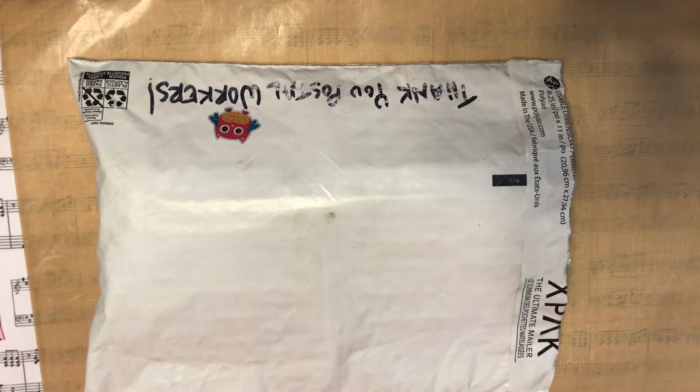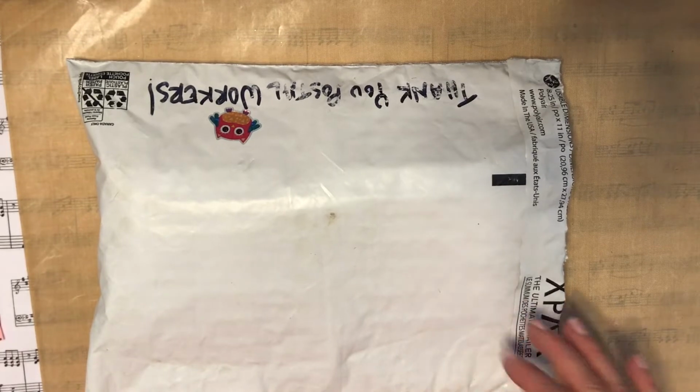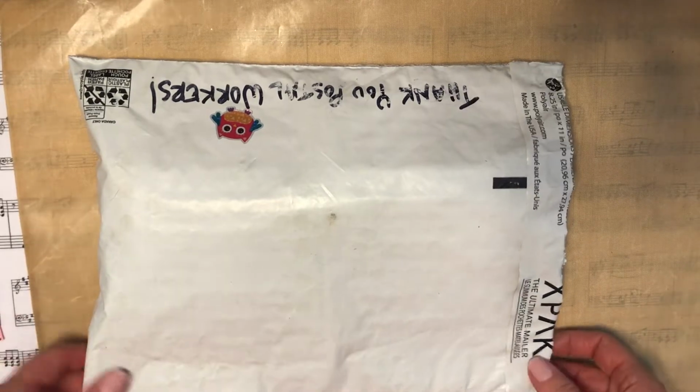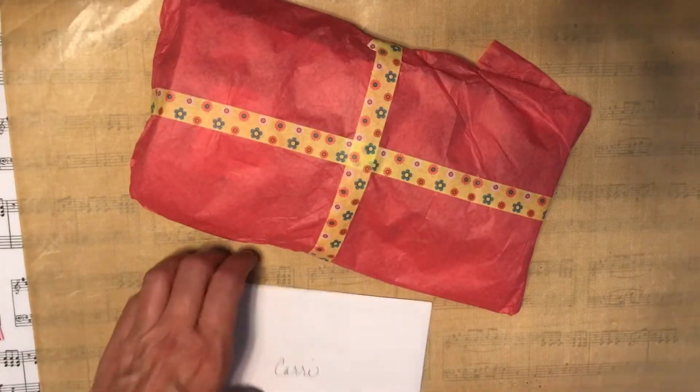Today I am sharing entry number 7 into my Anything Goes paper crafting challenge. And this entry is from, I believe it's pronounced Lene, from Fashionably 50 Something and Beyond. Thank you so much for entering my Anything Goes paper crafting challenge. So far all I've done is cut the package open and let's see what we have inside.